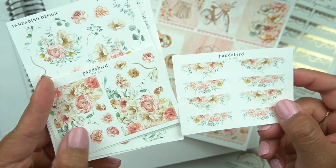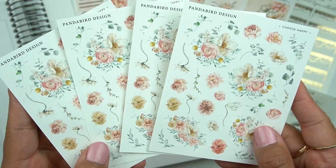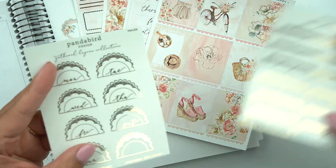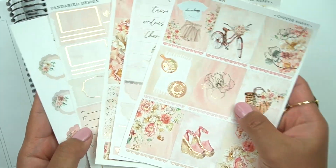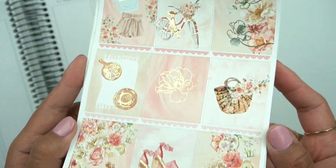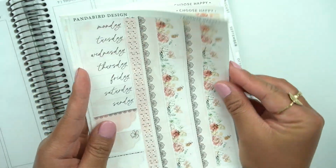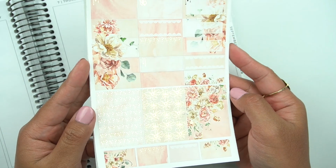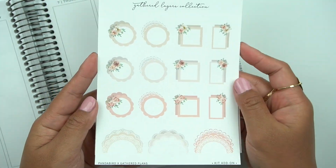I have this beautiful Choose Happy kit from Panda Bird Design, and I have all of this beautiful extra deco, including some of the extras that Jess included in I think all of the orders. So very excited to be finally doing the voiceover for this plan with me. It turned out incredibly beautiful, and I love how this entire spread turned out. I had a lot of fun sharing it over on Instagram because it truly is just so pretty.